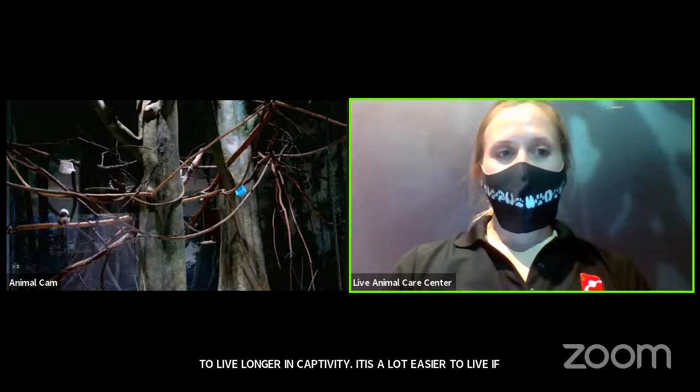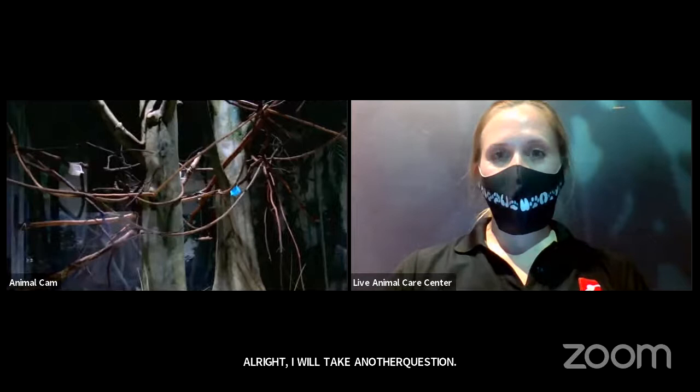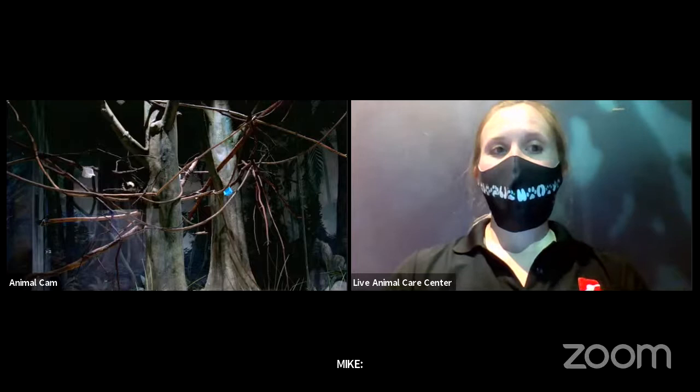All right, I'll take another question if there are any coming in. We also have Vivian, age 9, asks about their tails and asks specifically, are they prehensile? So you may want to explain what that means and if they apply to the tamarins.